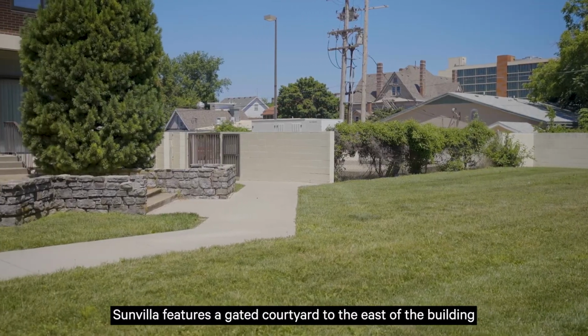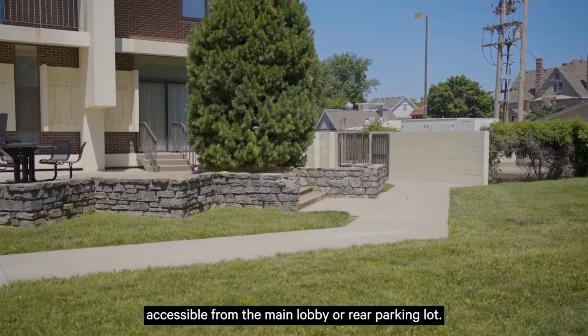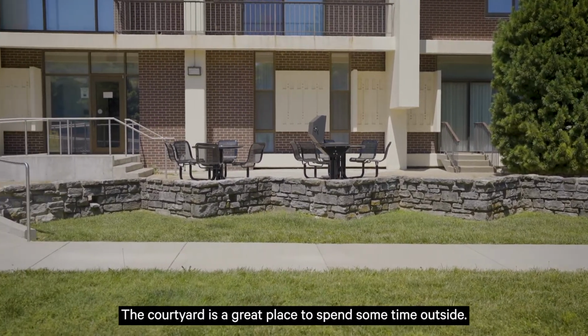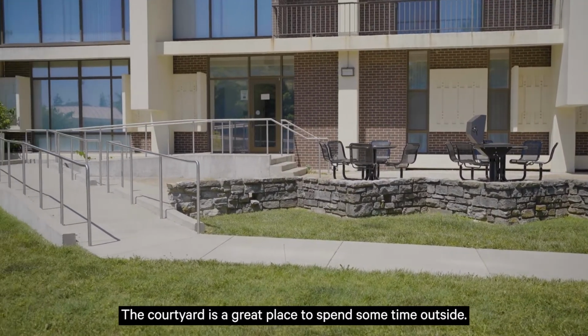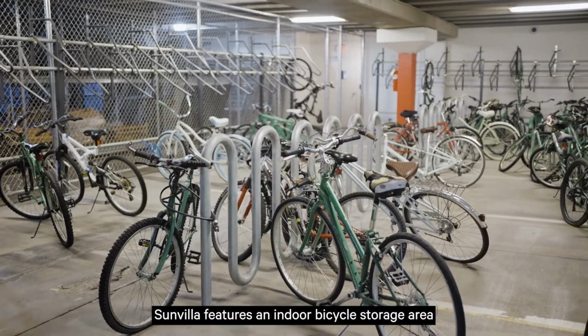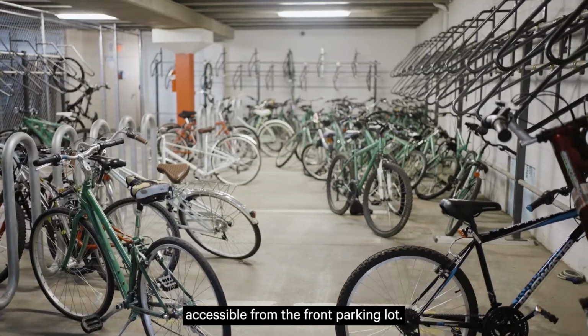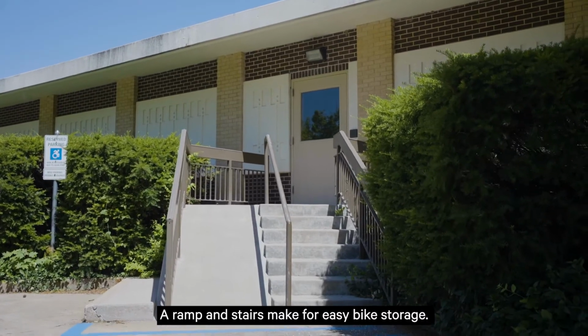Sunvilla features a gated courtyard to the east of the building accessible from the main lobby or rear parking lot. The courtyard is a great place to spend some time outside. Sunvilla features an indoor bicycle storage area accessible from the front parking lot. A ramp and stairs make for easy bike storage.